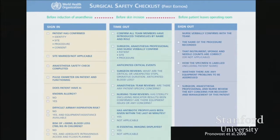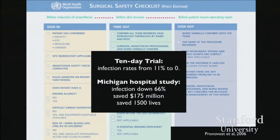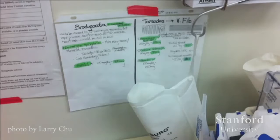Similar checklists have actually been shown to make big differences in outcomes. In 10-day trials looking at central lines, it drastically changes infection rates. And in other multi-site trials, you can really change lives and save lots of money. But in contrast, medicine is still evolving as a field. Unlike in aviation, there's no central body which records all medical errors and everything which happens. This is an example of what you might see in a hospital OR, where doctors may just write down some of this information by hand that may help them during their tasks.